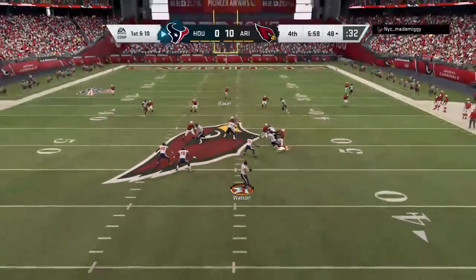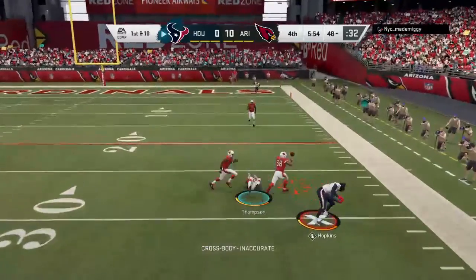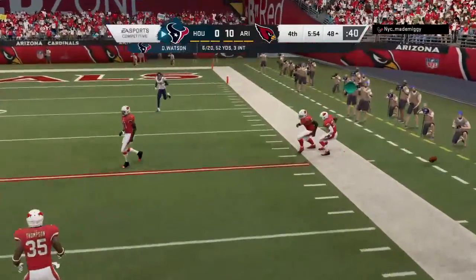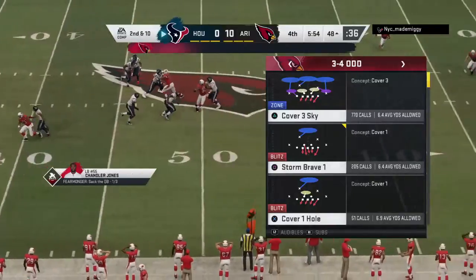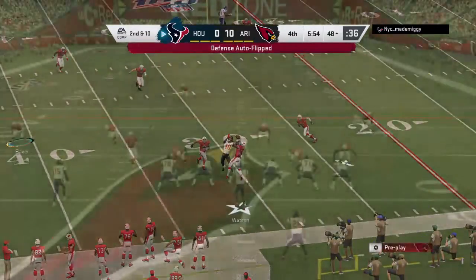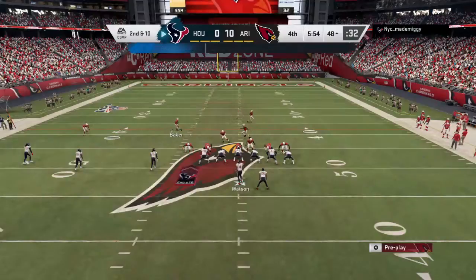After the interception, here's Watson. And he couldn't hang on. Would have been their fourth pick of the game. Instead, second down. After the incomplete pass, here now is 2nd and 10.